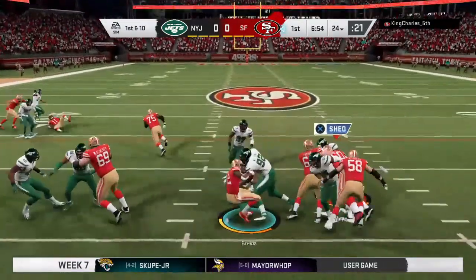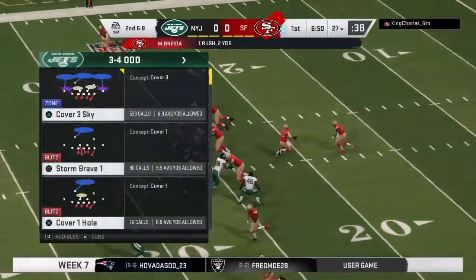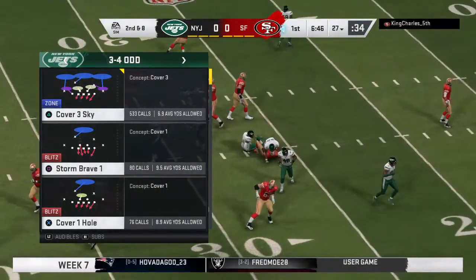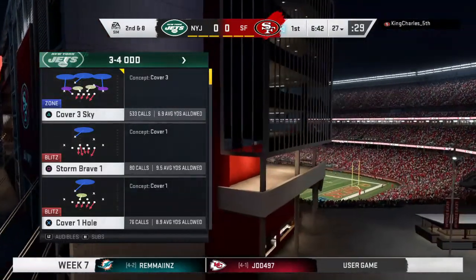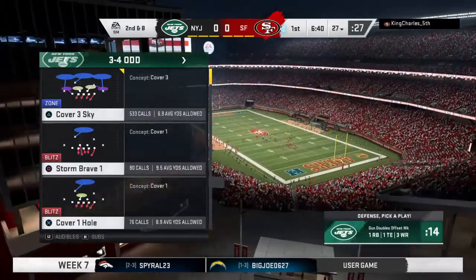Now the Georgia Southern man, it's Matt Breida. And he's upended after a gain of 2 out to the 27. They tried a quick hitter inside, but that one was swallowed up because what they're hoping, those big defensive linemen will take the bait and move laterally and open up a crease that they can run through. Didn't happen on that play.